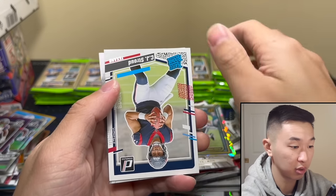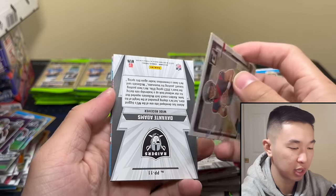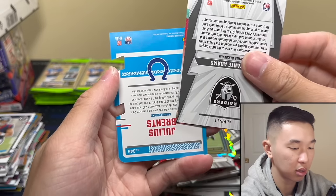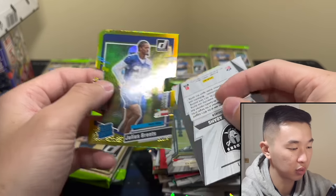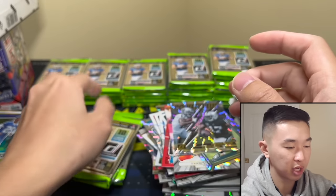Our first Stroud. Well, it took us 10 years. Our first base Stroud, that is. That is a nice card. He's obviously that guy right now. And number 225, Julius Brents. Sweet. Die cut. Gold. And there we are. All right, not bad so far.